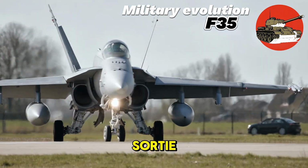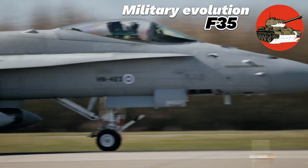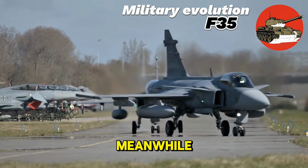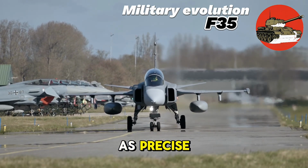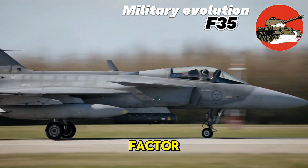Before every sortie, crews conduct meticulous visual inspections. Even a tiny scratch can affect performance or the function of critical systems. Meanwhile, pilots and ground staff keep in close communication, because preparing for flight is almost as precise as a surgical operation. Let's focus on the human factor.